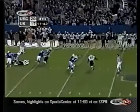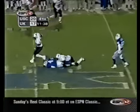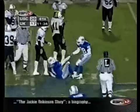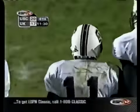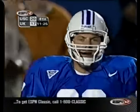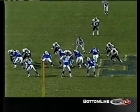Point made. Now Lorenzen having to step up and scramble. Another throw back to the middle. Scott is wiped out as soon as he makes the catch. Rashad Faison is upon him. Oh, what a great job by Lorenzen getting free. And again, he's not looking to escape to run. He doesn't really want to ramble down the field. He'll run, draw the blockers, and look for his man again.